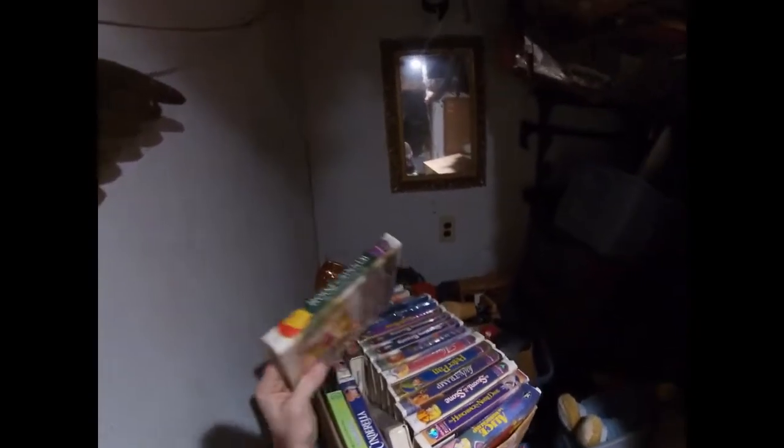Here's a whole box of VHS tapes. Looks like they're mostly Disney. Probably had that Little Mermaid one in there that everybody looks for. I'm guessing at market value, what are these, like 10, 15 grand worth? Let's see, let's go down here.